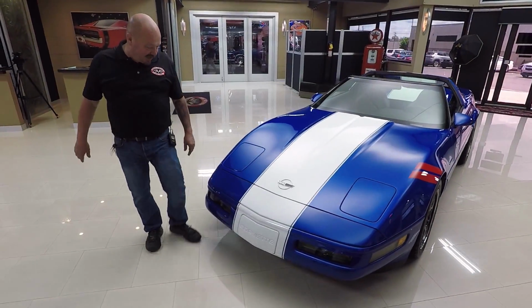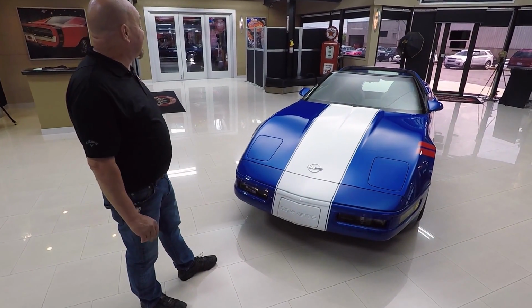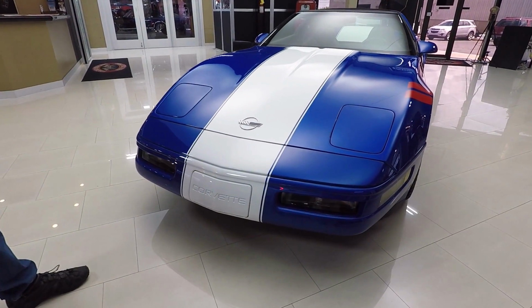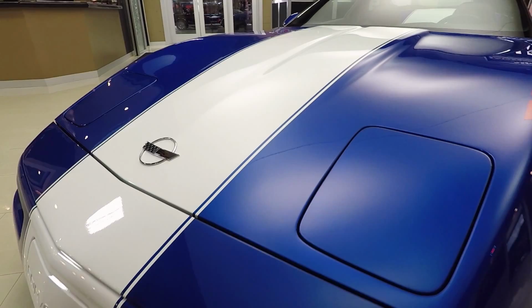So check this beauty out, man. No stone chips on it. The paint is phenomenal. Definitely kept indoors its entire life. This car was babied from day one. It is gorgeous, guys. And we're gonna go out and drive it.